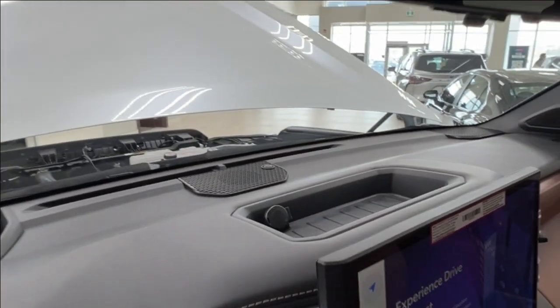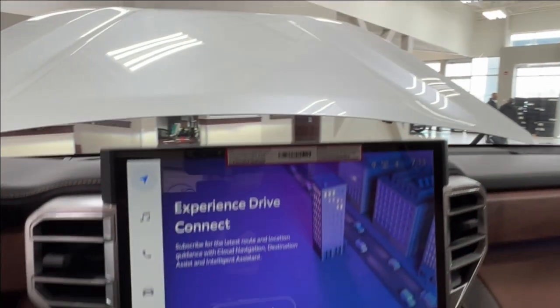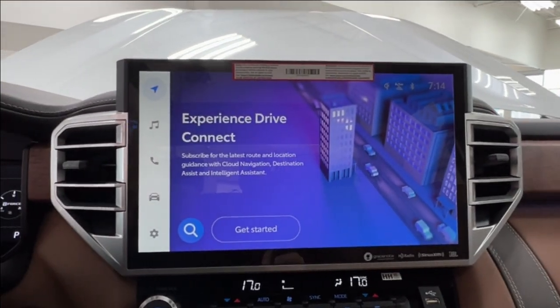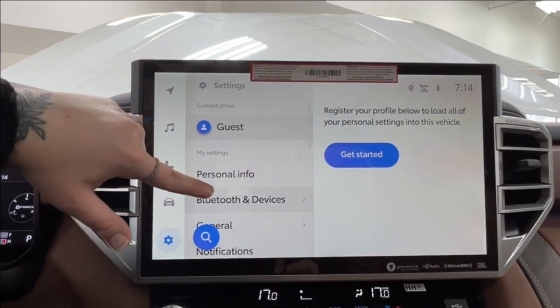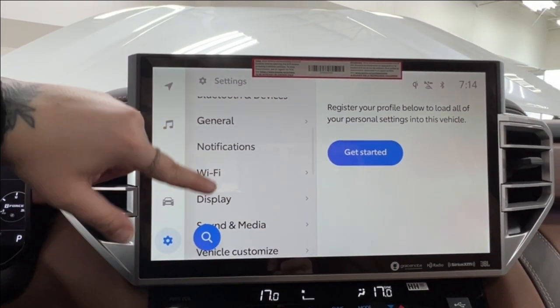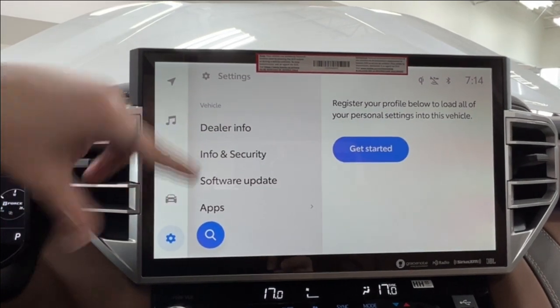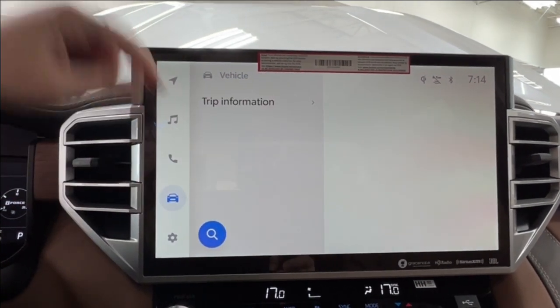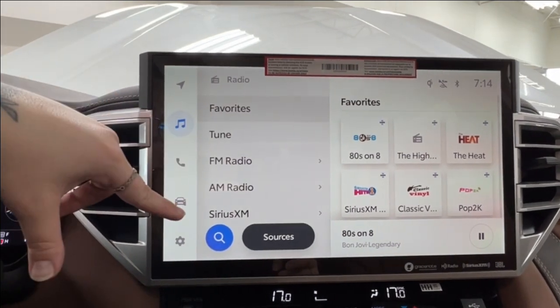To the right of that, you have a built-in storage space with a 12-volt adapter on the left. Underneath is your 12.3-inch infotainment display screen. This is where you go to access much of the information about your daily driving experience, everything from your personal profile, Bluetooth voice, your display, dealer info, apps, etc. Then you have all of your trip information, phone connectivity, and audio listening. This is AM, FM, satellite radio.